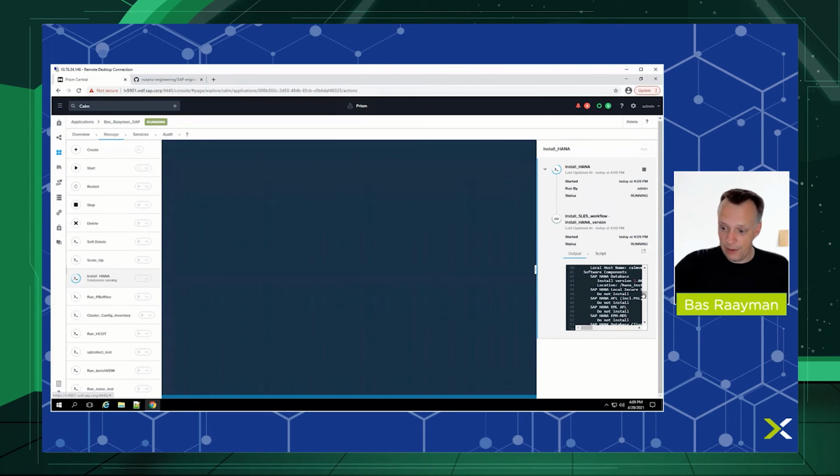Now, that obviously is useful, but in our environment, we don't just need SAP HANA to be installed. We have various benchmarks, like, for example, HCOT. That is a benchmarking tool from SAP that customers can also run to validate against SAP that the SAP HANA installation meets all of the storage performance requirements in case they open a support case, because SAP wants to ensure that there's no conflicts, etc. So we can run things like HCOT automatically. It's just an additional click. We can grab cluster configuration inventories, or we can run other validation tools like PB offline.